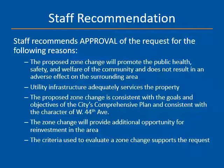Staff finds a zone change to MUC is supported by the city's comprehensive plan, specifically the vision for commercial corridors and reinvestment in commercial properties. This zone change request supports the comprehensive plan by enabling reinvestment in the property and by aligning the zoning with the city's housing goals, which include promoting neighborhood revitalization through creative approaches for housing redevelopment, as seen in the subject proposal. Planning Commission will recommend a decision to City Council, who will also be reviewing the zone change request.